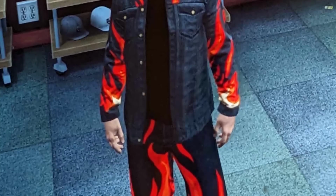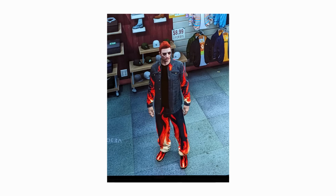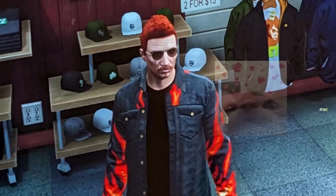Finally, you can make a full outfit of flaming garments like I did for my new GTA character. He is inspired by flaming hot Cheetos, and I'm very proud of him.